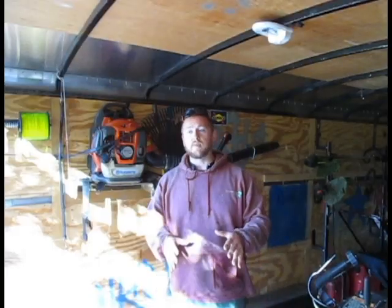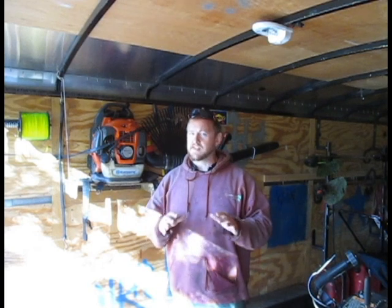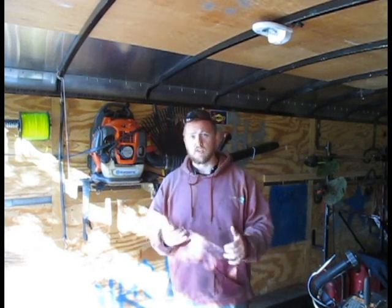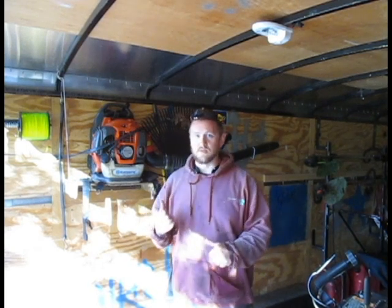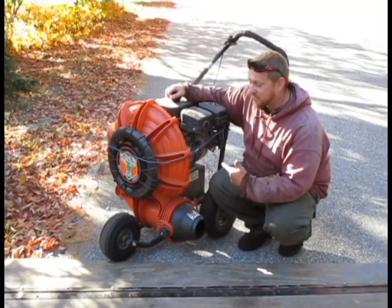Now, I could use my backpack blower here and blow all the leaves out of the yard, but that's going to take way too long. This is the second yard of my day. I have 8 more places to get to. I need to get this done fast and get on the road. This is where we bring out the big guns, the billy goat.